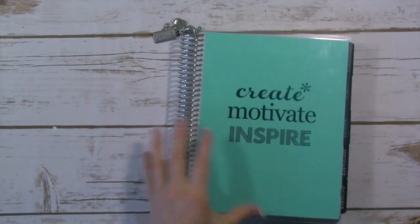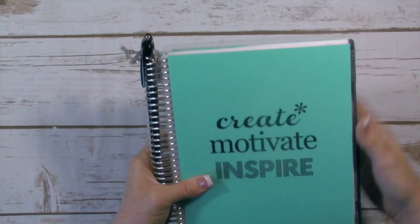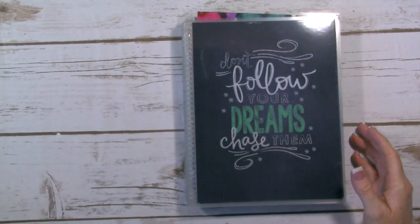I use it like crazy. Every single day I use it. I just tuck my pen right onto the coil like this, and I'm good to go. So I thought I would really quickly show you guys my collection of covers.